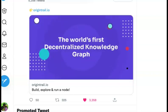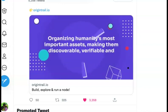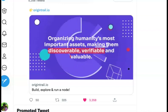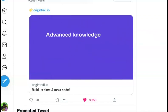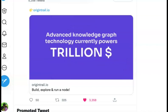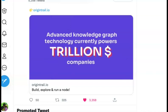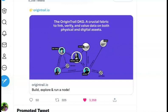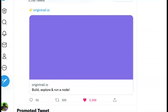Origin Trail is the world's first decentralized knowledge graph, organizing humanity's most important assets and making them discoverable, verifiable, and valuable. Advanced knowledge graph technology currently powers trillion-dollar companies like Google and Facebook. By reshaping it for Web3, the Origin Trail decentralized knowledge graph provides a crucial fabric to link, verify, and value data on both physical and digital assets.